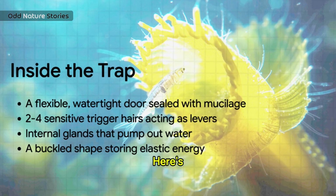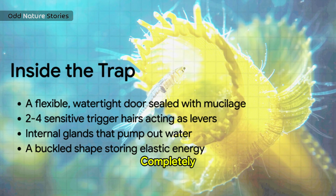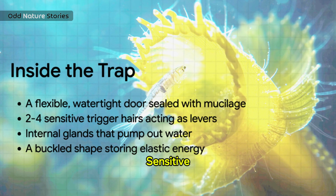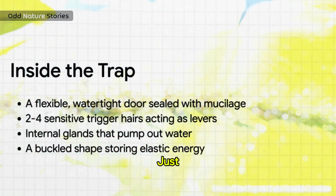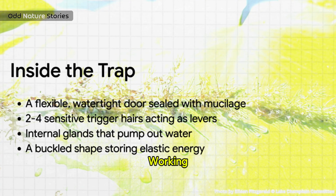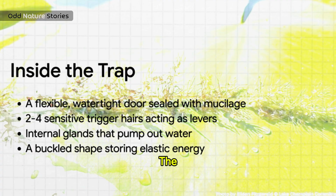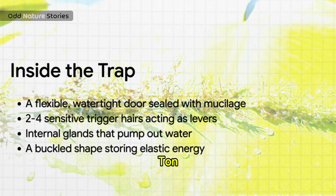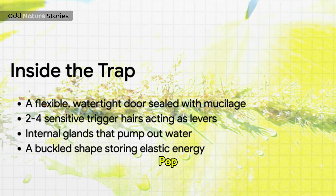Okay, so here's the blueprint. Each trap has this flexible little door that's sealed completely watertight with a kind of sticky goo. Sticking out from the door are a few sensitive trigger hairs. But, get this, they aren't nerves, they're just simple mechanical levers. Now, on the inside, special glands are working around the clock, pumping water out. This creates a powerful vacuum inside the bladder and causes its walls to get sucked inward, storing up a ton of elastic energy. It's literally like a loaded spring just waiting to pop.